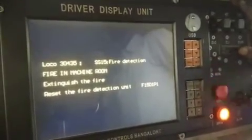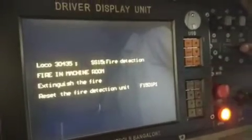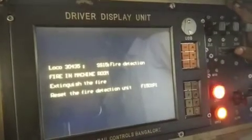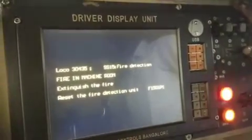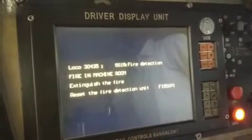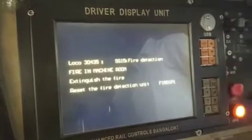Two messages for fire in the 3-phase locomotive. When a single detector detects smoke, you will get a P2 message: F1502P2, warning smoke in machine room. And if both detectors detect smoke, we will get a priority 1 message: fire in machine room, F1501P1.